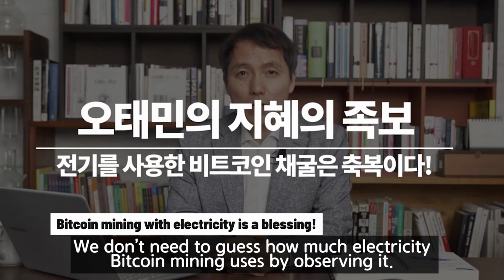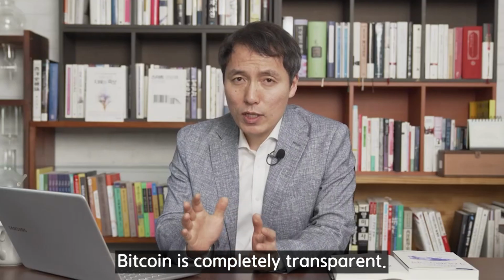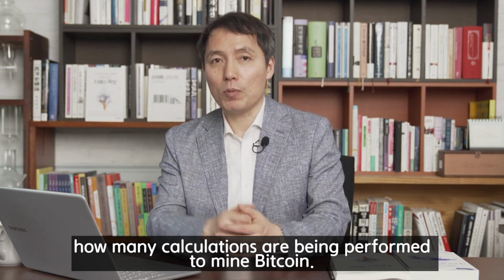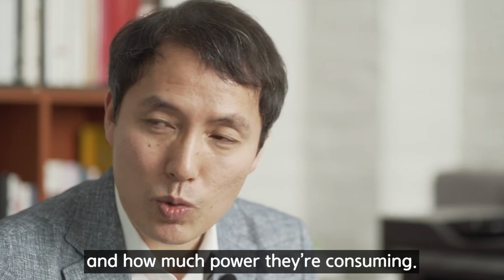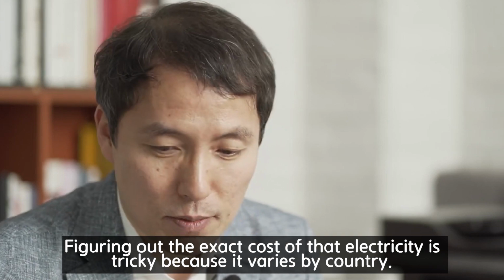We don't need to guess how much electricity Bitcoin mining uses by observing it. The answer comes straight from math. Bitcoin is completely transparent. We've got this thing called the hash rate, which shows in real time how many calculations are being performed to mine Bitcoin. Combine that with the efficiency stats of mining rigs, and you get a clear picture of how many machines are running and how much power they're consuming. Figuring out the exact cost of that electricity is tricky because it varies by country.